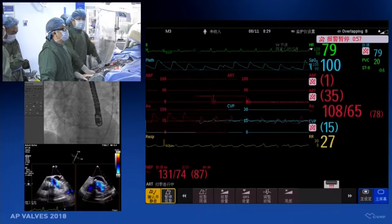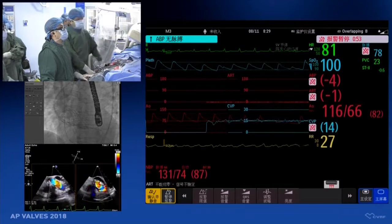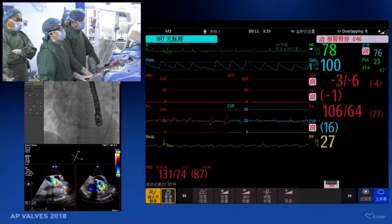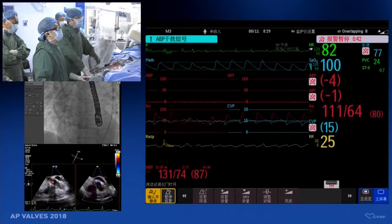I think the retrievable device is very necessary. The Venus A plus is, I think, doing very well. The performance of the new device is good. So hopefully we can get the device on the market very soon.